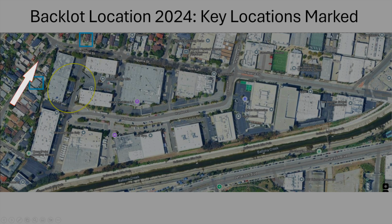Proceeding up Lucerne Ave, we'll briefly stop to see the L-shaped house. Once we reach the corner of Lucerne and Higuera, we'll turn down Higuera, take a gander at the gabled house, and finally proceed into the industrial park where the Stalag 13 set was located.